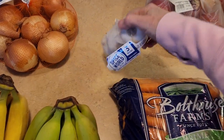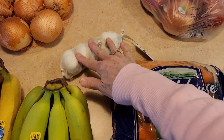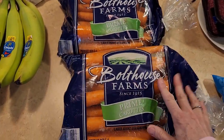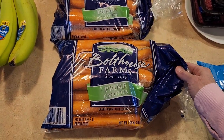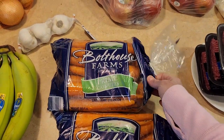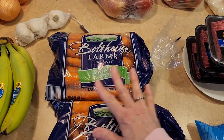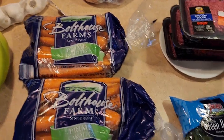I needed to get another garlic, and I usually buy the 3 garlic just because I cook a lot with garlic. I did get 2 bags of carrots. One is for Easter because I like to cook a lot of carrots and then put some butter on them and kind of bake them a little bit in the oven. And then the other one is for my husband and I figured that will last us a while because I love carrots. My husband actually does not like them. So I do eat a lot myself.